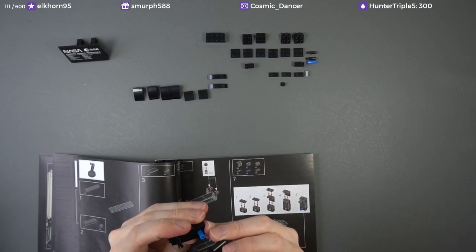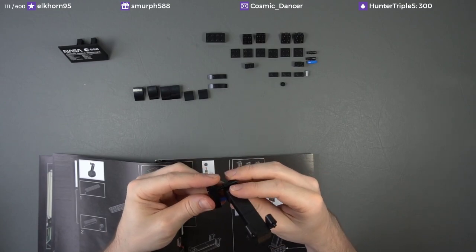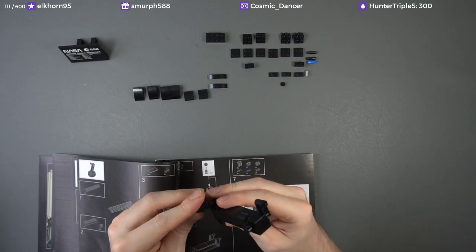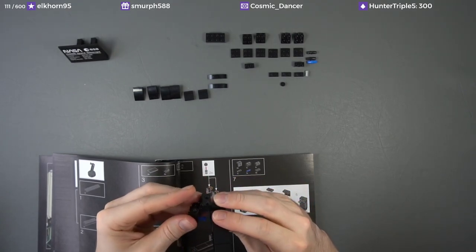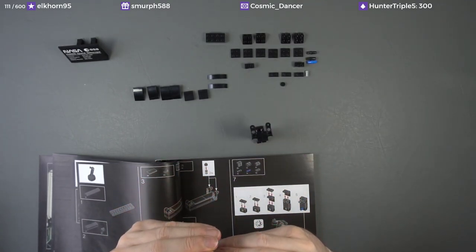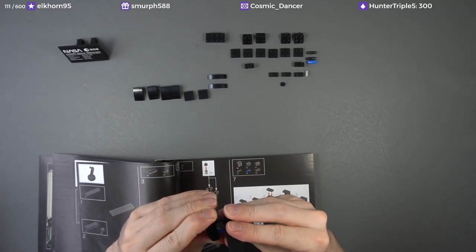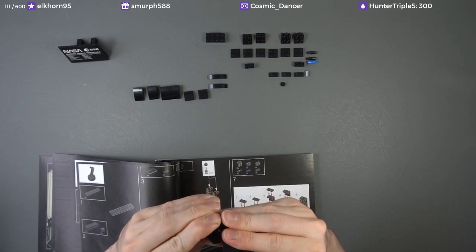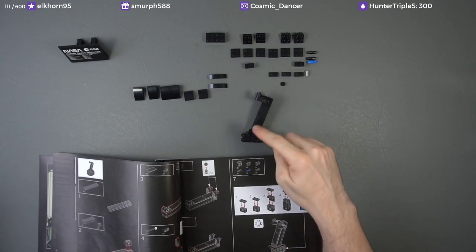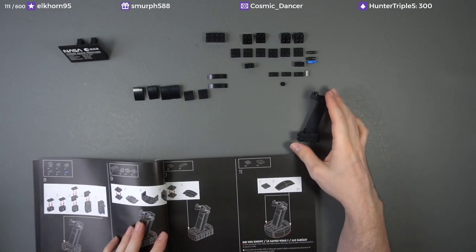That is hard to do. That does not want to cooperate. There we go. Wow. Yeah, so it sets the angle of the stand. Then we gotta do that again.